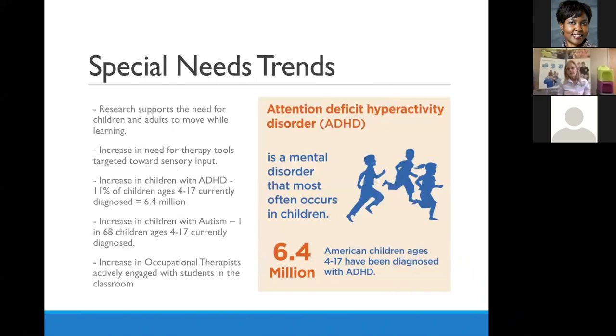And as we move forward in education, we see this trend in special needs that kids and adults need that movement. Some people need it more, some students need it less. But research from people far smarter than me has proven that there is a correlation between increased cognitive learning and development and the need for movement and helping to aid that process. There's an increased need for therapy tools targeted towards helping students to receive that sensory input.